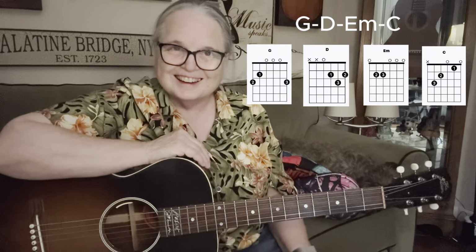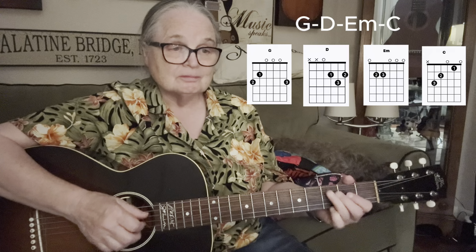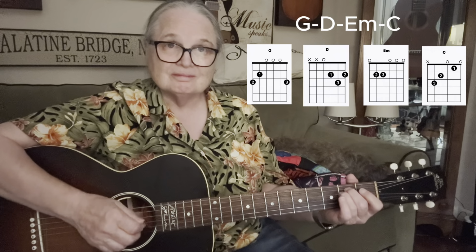The 6, I don't have a 6th finger here, but it's going to be the minor chord, which is going to be E minor. And then the 4, if this is D, this has got to be a C, right? So that's how, when I say we're going to do the 1-5-6-4 chord progression, that's what I'm talking about. In this case, you can also call it the G D E minor C progression. And it sounds like this. Or if you strum it.